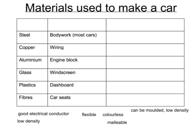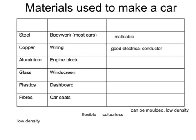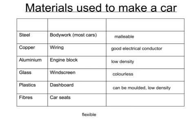So, matching those properties to the uses in the car, the steel is made into the bodywork of most cars, and the reason is that it's malleable. The copper is used for wiring. That's because it's a good electrical conductor. The aluminium is made into the engine block because of its low density. The glass is made into the windscreen because it's colourless. Plastics are used for the dashboard because they can be moulded and they've got a low density, and fibres are used for the car seats because they are flexible.